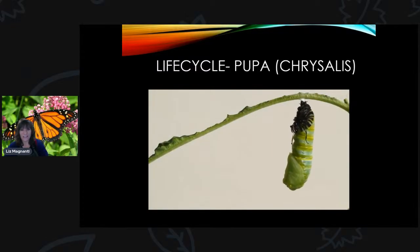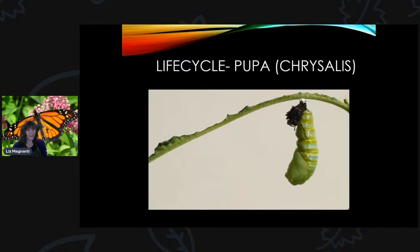So here is that bright green, almost grub-like structure, which is underneath the skin of the caterpillar. And it's still wriggling around.